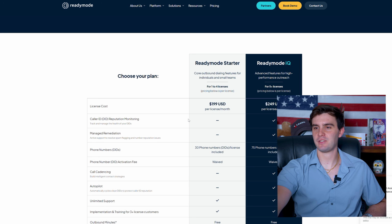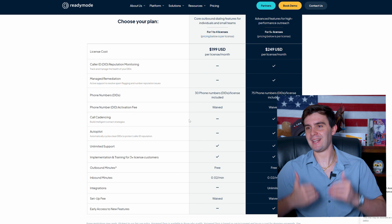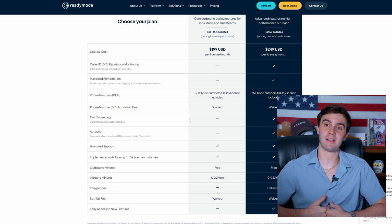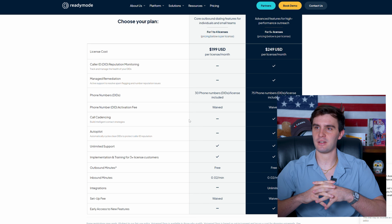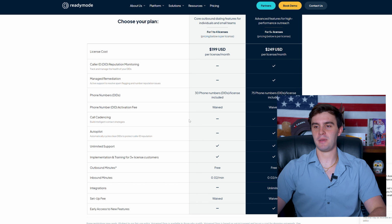You can get up to, I believe, 12 lines on this sucker, which is nice, but you're going to have spam likely issues, which is the problem. Now, the main gripe I've seen on Ready Mode, and this is as somebody that's used it in the past, is that the UI, or just the integration of using this dialer, is a pain in my butt. I'll be honest with you. The reason why most people in the wholesaling space on YouTube don't really talk about this is because it's super confusing. Now, me, I can understand it and use it, no problem.